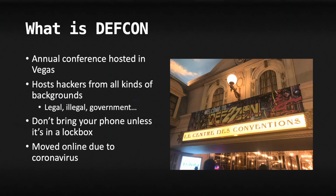So what is DEFCON? DEFCON is an annual conference hosted in Vegas. I went last year, this is my photo I took. I didn't take many photos of DEFCON, but this is a banner. I was struggling to find photos. And it hosts hackers from really all kinds of different backgrounds. It's not just people who do penetration testing and legal hacking. There's actually people who we might consider a bit illegal hackers. We've got people from the government, academics, who all come together for this really cool community-led conference.